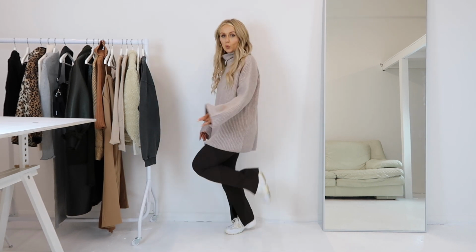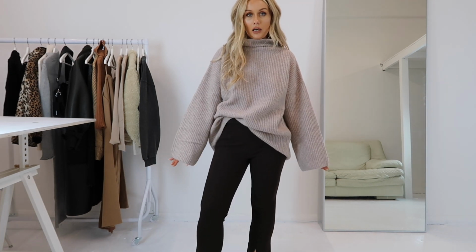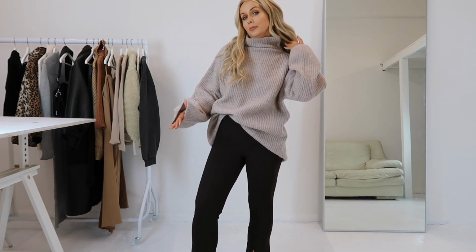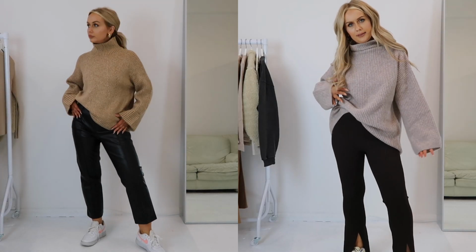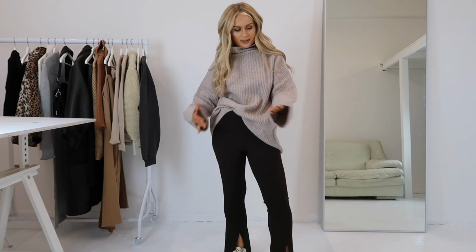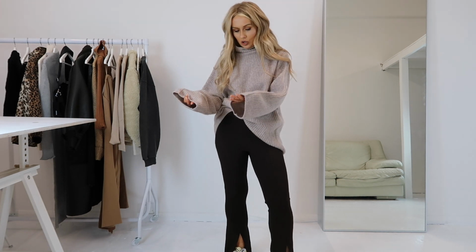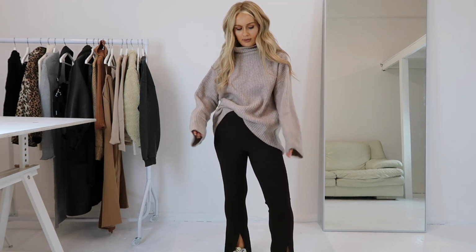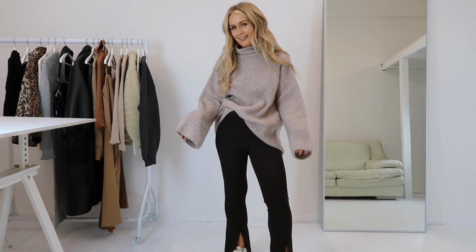So this jumper, I absolutely love it. I think I like it better than the Topshop one, just because structurally, I like the way it sits better when you tuck it into things. And this is a jumper I definitely like to tuck into jeans and things. I like this sort of mauvey, grey, brown colour. It's sort of like a nothing colour, and I really like that.